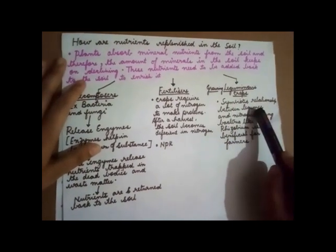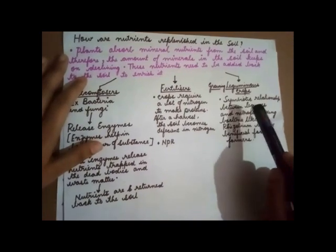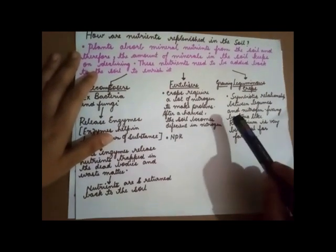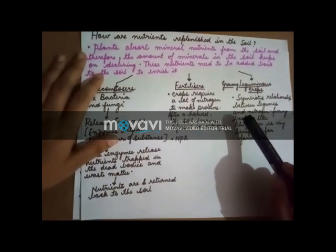So we see that this is how even leguminous crops are bringing about the enrichment of the nutrients in the soil. Thank you.